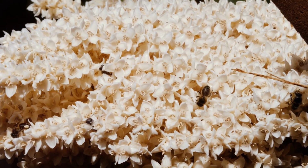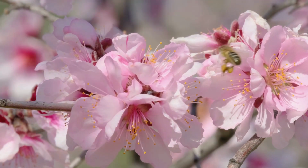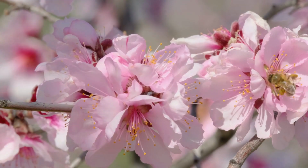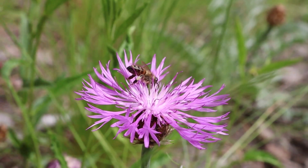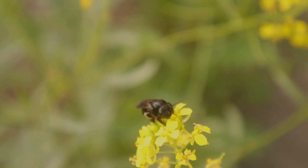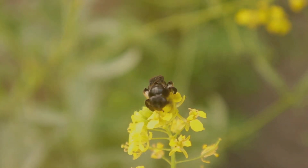The pollen baskets, as the bee diligently works, gradually fill with a colorful, sticky mass of pollen grains. The bee will often visit flowers of the same species during a foraging trip, ensuring efficient pollination and maximizing the pollen load it carries back to the hive.